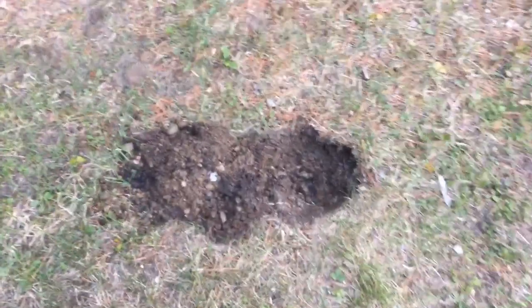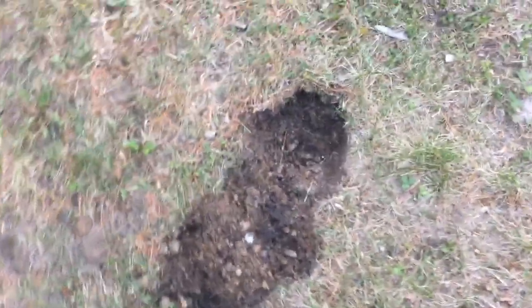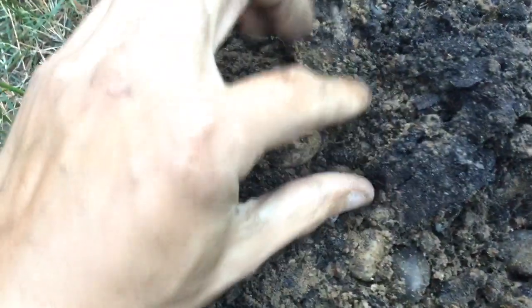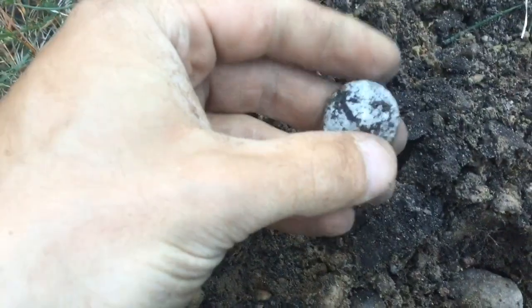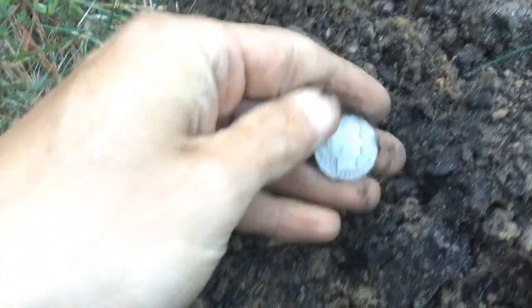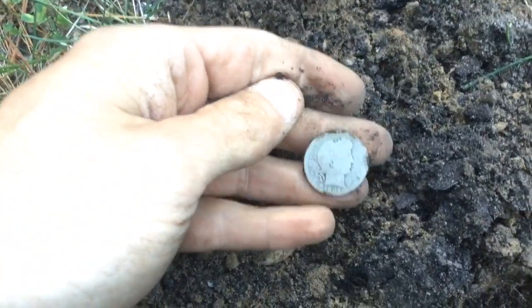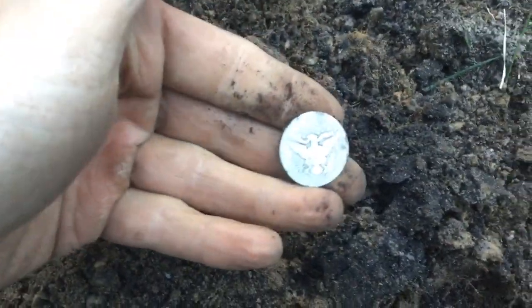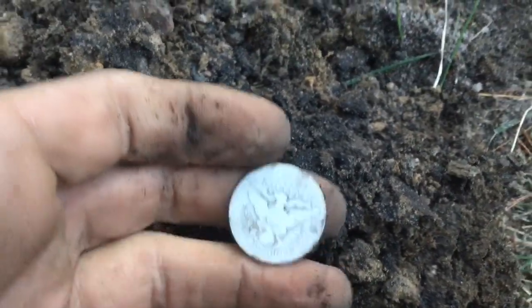Signal here, and it wasn't very deep at all. I dig it up, and it looked kind of like silver, but it's terribly, terribly worn. So I'm like, maybe it's a new quarter that hasn't had time to lose its shine. It's a Barber quarter. Very smooth, but it's a 1904. Second Barber out of here. Whoops. New Orleans mint mark.